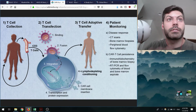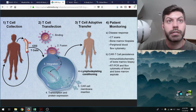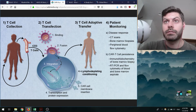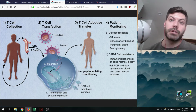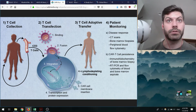So this is the process behind CAR T. We collect T cells from the blood, we transfect them with some vector that has a piece of DNA, and a lot of it is this CAR. Well, they call it a CAR, but it's really anything that is going to be reactive to a certain type of tumor. This is where the different companies differentiate themselves, because whatever the CAR is, you want it to be reactive against a type of tumor that's causing disease in a person.